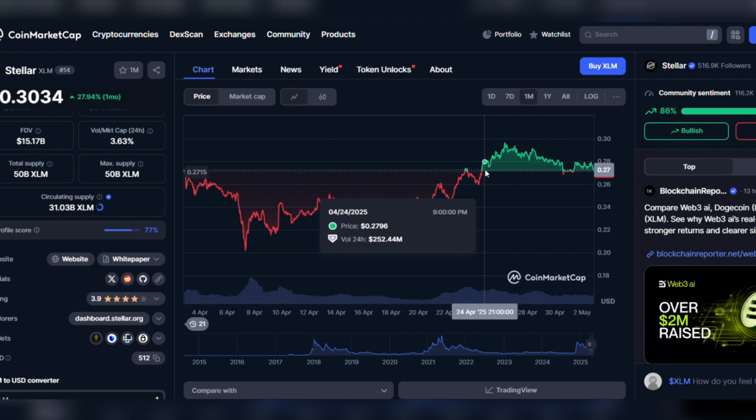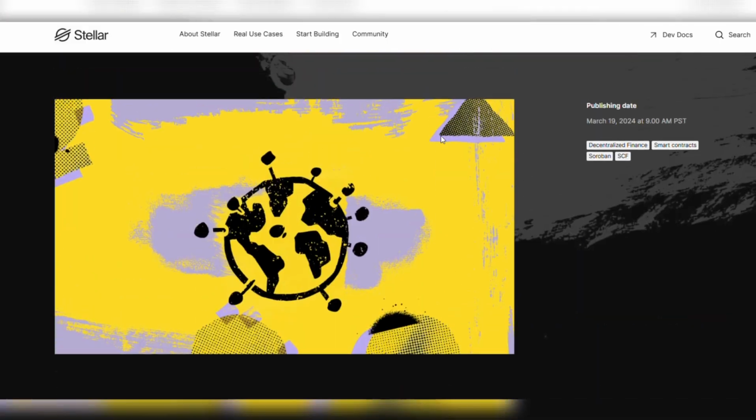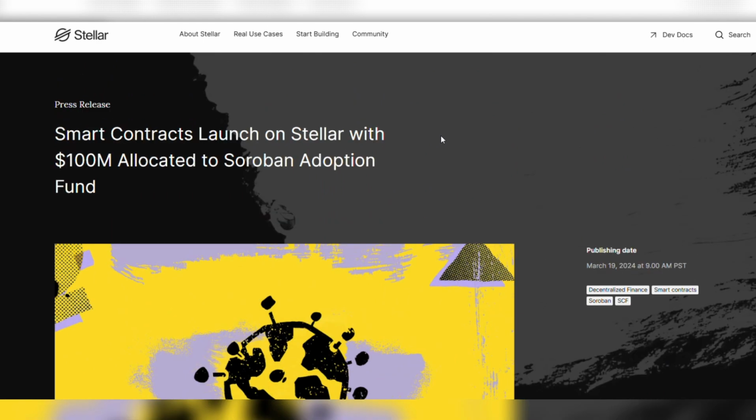Then there's Soroban adoption. This is crucial. Soroban isn't just a cool concept. It's the backbone of Stellar's push into the enterprise world. If development activity around Soroban stalls or doesn't gain traction, it's going to be tough to sustain higher prices. Fundamental growth has to keep pace with the market excitement.